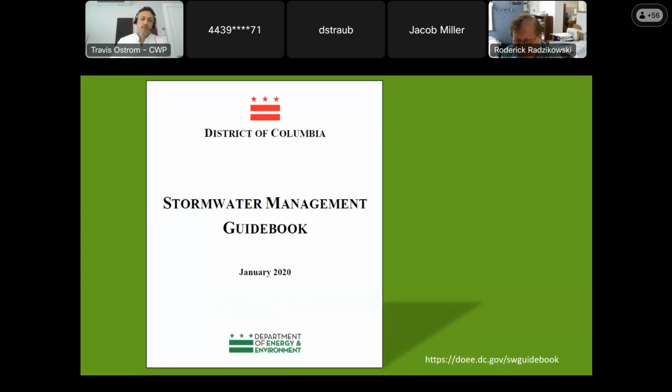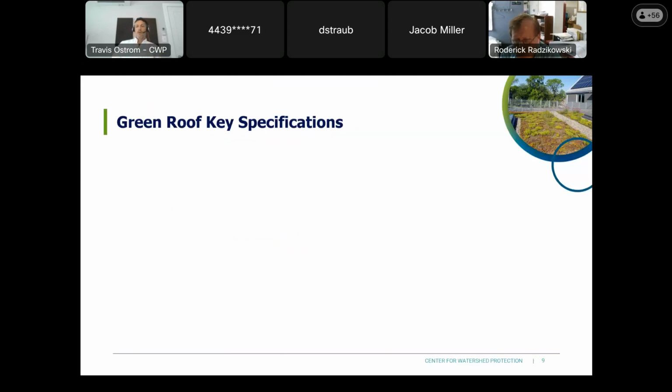So we're going to talk about those requirements for those layers and those systems, and it's all coming from this Stormwater Management Guidebook. So it was last updated in January 2020. If you've never looked at this, please go ahead and follow that link in the bottom right. Read through it. In particular, section 3.2 deals with green roofs. So that's where all of the regulations specific to green roofs are going to appear, the guidance on how to design them, what landscaping, maintenance, all the calculations that I'm going to talk about today are all coming from this guidebook. I'm just going to touch on a few of the key specifications though.